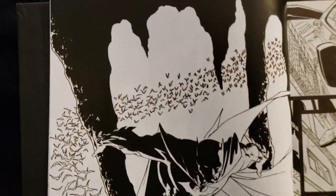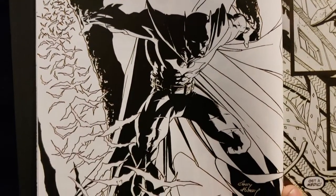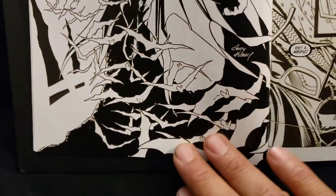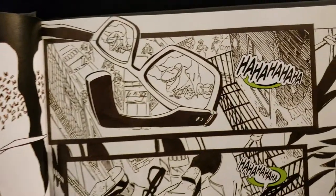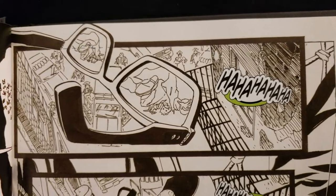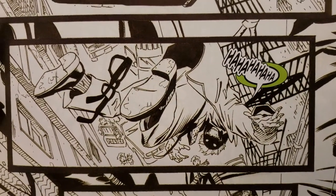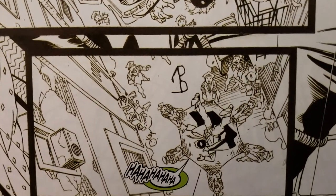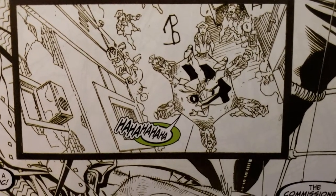And see, this is in all... This looks like this part's been inked. Get to the beautiful pencil soon, I hope. Nice cover. Okay, pair of glasses. Ooh, somebody's fallen. Oh, good thing they got that out there. Catch him.